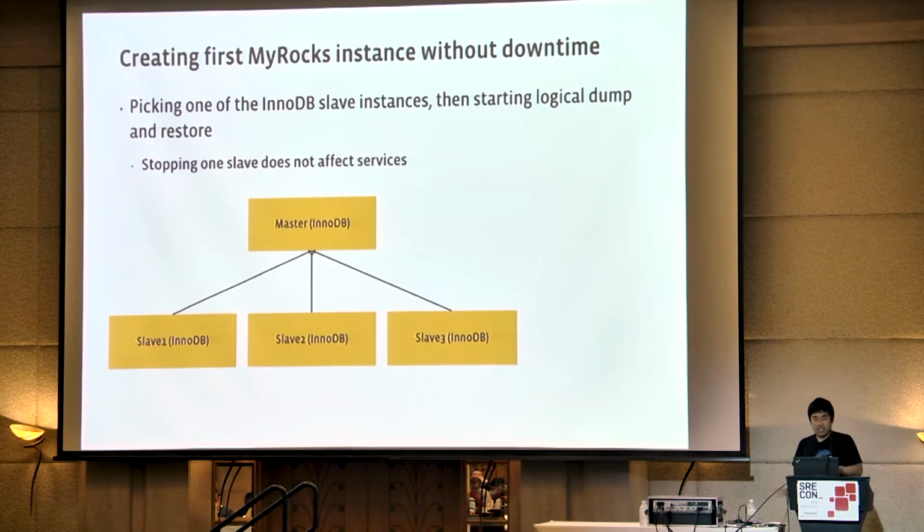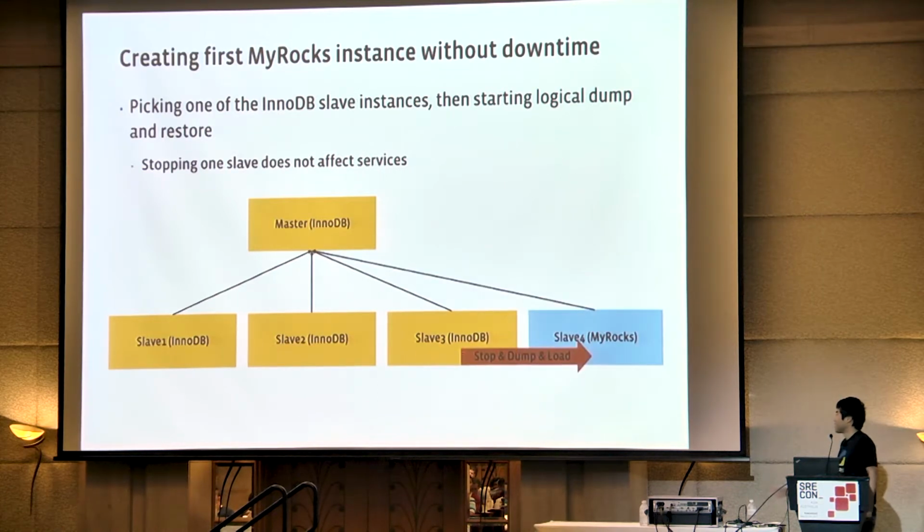First, we created the first MyRocks instance without downtime. This was relatively simple. If you are familiar with MySQL, you can imagine that this is not so hard. What we did was pick one of the InnoDB slave instances, then start a logical dump and restore. We use a pretty typical MySQL replication architecture: a MySQL master and slaves. The master was InnoDB and the slaves were InnoDB, and there were multiple slave instances. By stopping one of the slaves, then dumping and loading into another instance with MyRocks, this was a single, pretty simple step to load from InnoDB to MyRocks.